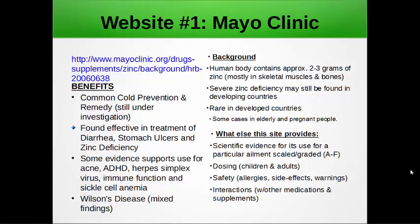The site also provides some background information. They state that our body contains about 2 to 3 grams of zinc, which is mostly found in the skeletal muscles and bones. A severe deficiency can be found in developing countries. Like I said, a lot of them are malnourished, so they aren't able to get the proper nutrition needed. Therefore, their zinc levels decline. It's rare in developed countries, but according to this site, it's more prevalent in elderly and pregnant people. And if you think back to my earlier slides, you will remember that I also said it can be an issue for athletes and vegetarians as well.